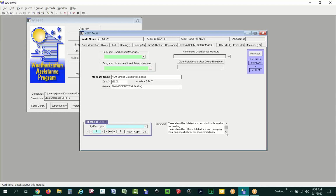I do think this one's an interesting one to talk about. I see this general language sometimes with some measures where it was a cut and paste either out of the code book or out of the field guide. I just wanted to say it's okay to have that there if that helps with whatever's going on at your agency and your processes.